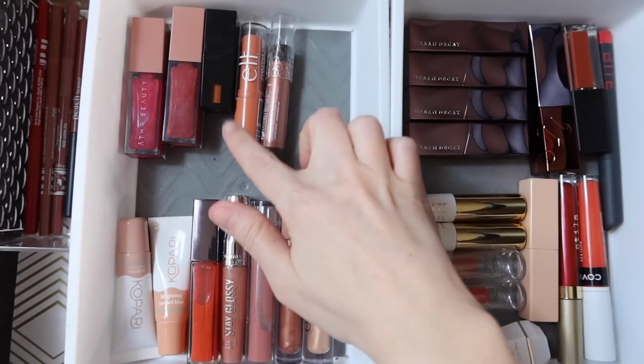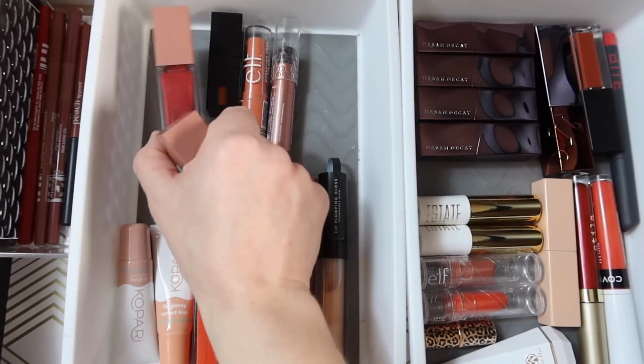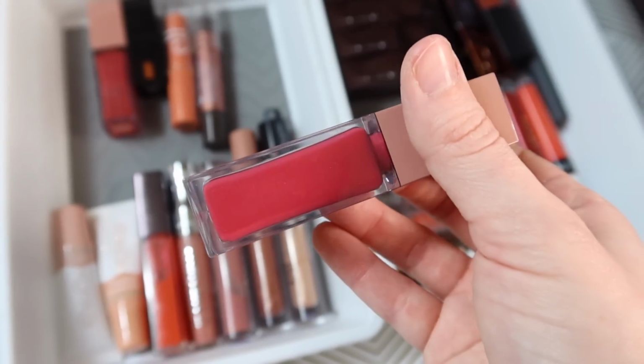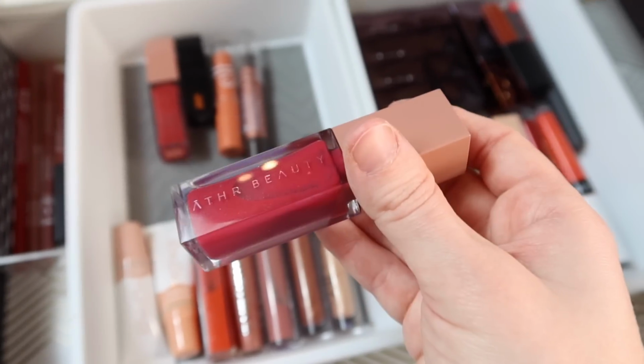Let's also pull in the other of my Aether lip stains. This one is more of a magenta. The one I had in last month was the reddish color, but this one is the shade Influence, really pretty magenta pink. And yeah, I'm really back into kind of a lip stain mood right now. I just love how easy they are, so that one I will be enjoying as well.